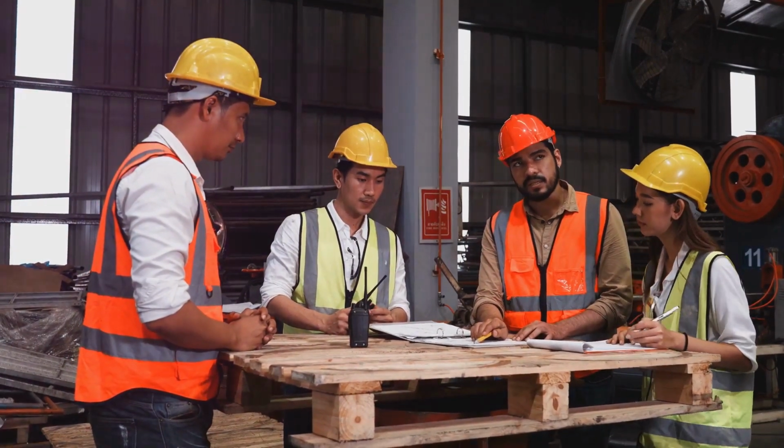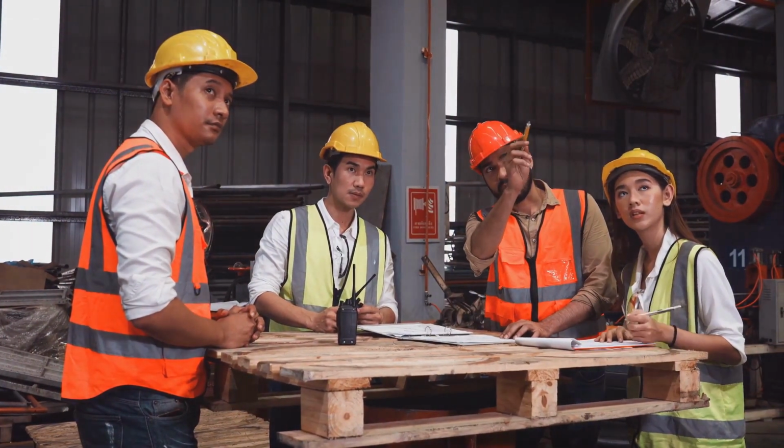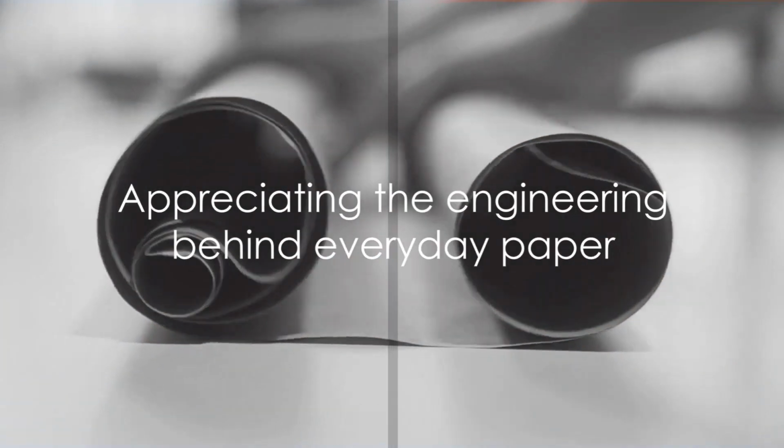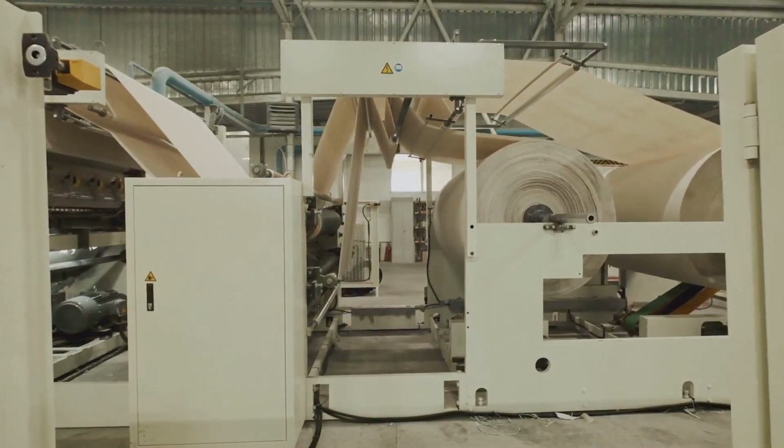It's a perfect example of how engineering principles are applied in our daily lives, even in something as simple and common as a sheet of paper. The next time you jot down a quick note or print a document, remember the journey that sheet of paper went through. It's quite the engineering marvel, isn't it?